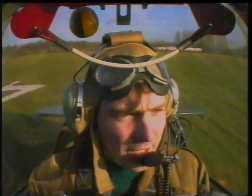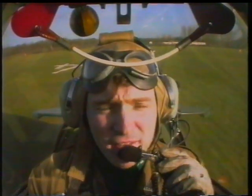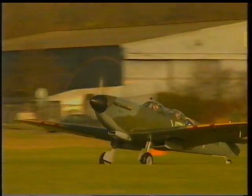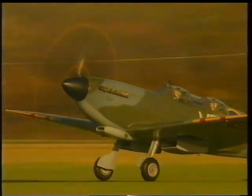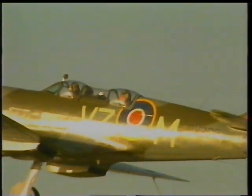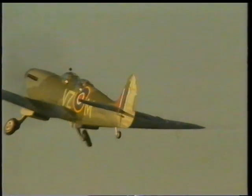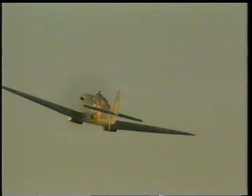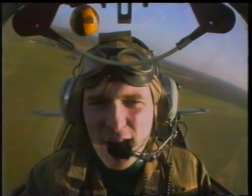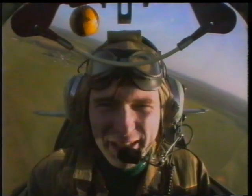Here we go. Okay. Well, we've just been given clearance from the tower and we're up already. Spitfire 202 is taking off. The Merlin engine goes into overdrive, and the acceleration is tremendous. It's quite unbelievable. We're up from there already. The noise is quite tremendous.